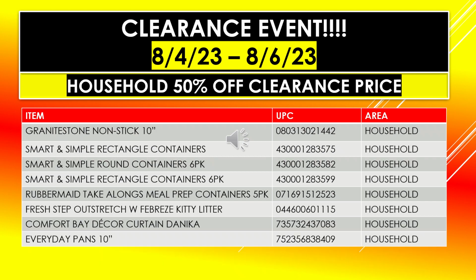Okay, also included in the clearance event for August 4th through August 6th, we have household items, 50% off the clearance tag. Granite stone 10 inch non-stick, Smart and Simple rectangle containers, Smart and Simple round containers 6-pack, Smart and Simple rectangle containers 6-pack, Rubbermaid take-alongs meal prep containers 5-pack, Fresh Step Outstretch with Febreze kitty litter, Comfort Bay Decor Curtain Danica, Everyday Pans 10-inch.